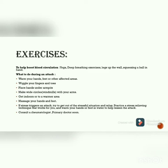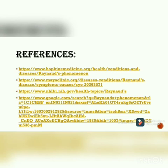If stress triggers an attack, try to get out of the stressful situation and relax. Practice a stress relieving technique that works for you. And warm your hands or feet in water to help lessen the attack. Consult a rheumatologist or a doctor soon.